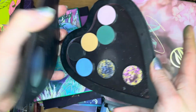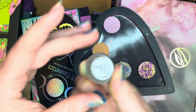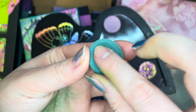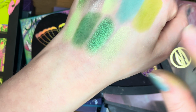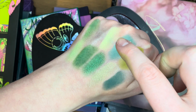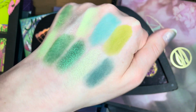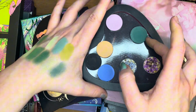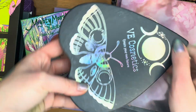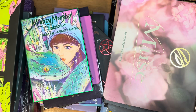Then in this empty magnetic palette, I have this single from Colourpop. This one is called Conjure Up, and as you can see, it's this deep kind of bluey green. So let me swatch it right here. As you can see, this one is more like a blue green. I really like these, especially for deepening up. It's just a nice shade to have that I enjoy a lot, and I have it in this V Cosmetic single empty magnetic eyeshadow palette.